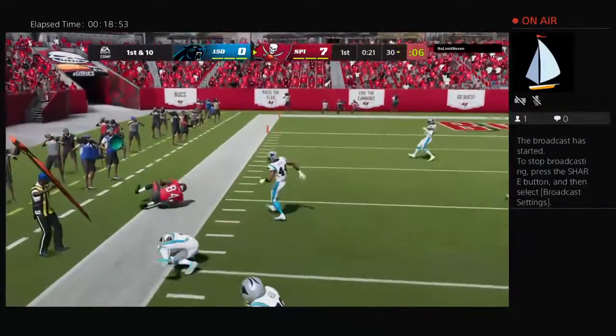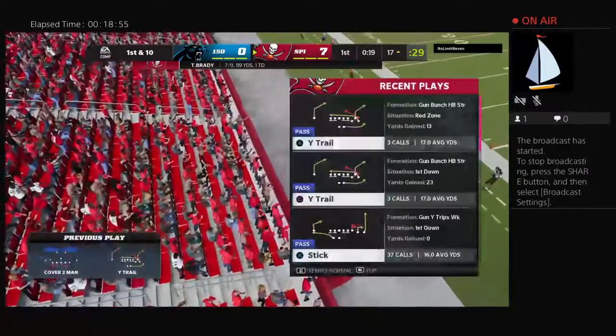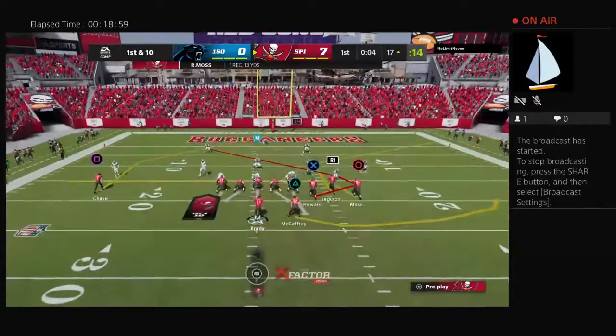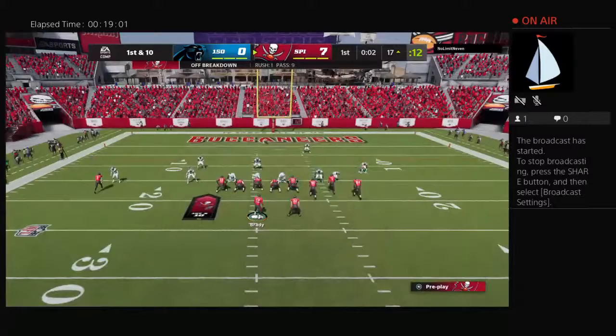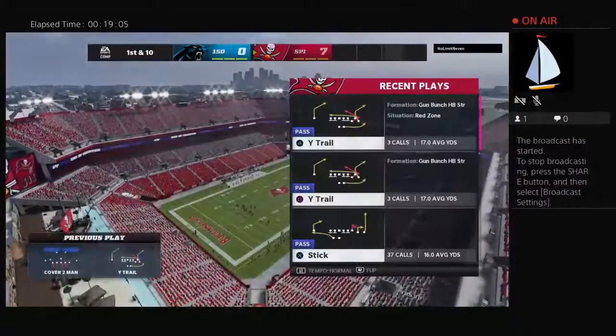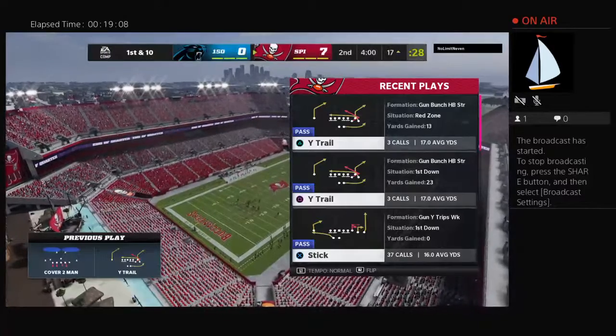Now here's a throw that's complete. And inside the 20 before he's brought down. Another nice gain, 13 yards that time, and another first down. After one, 7-0 on EA Sports.